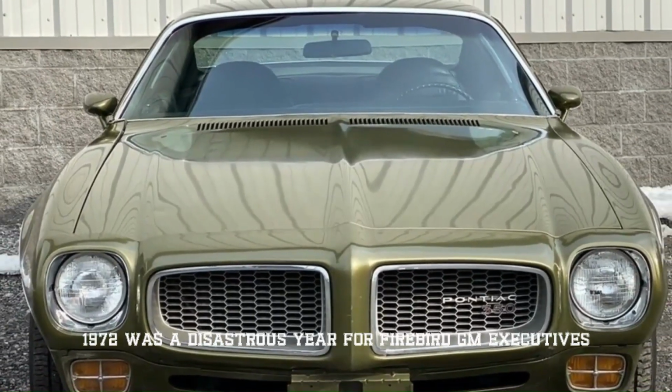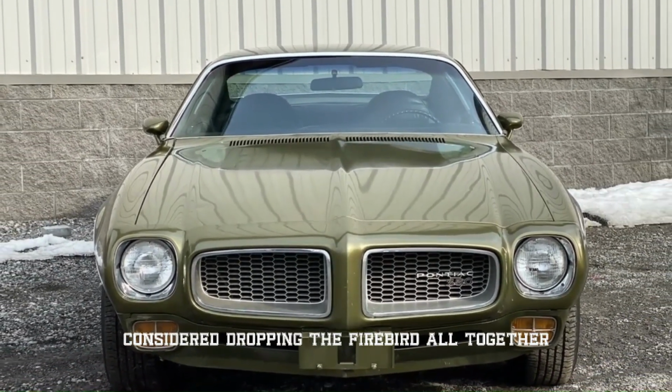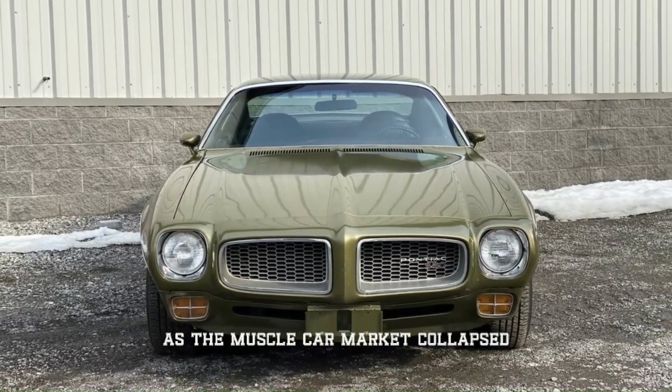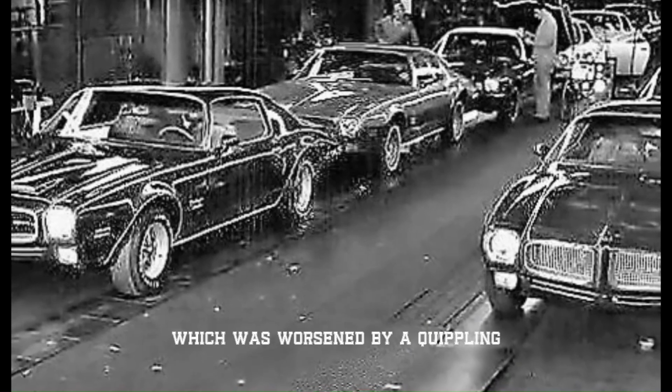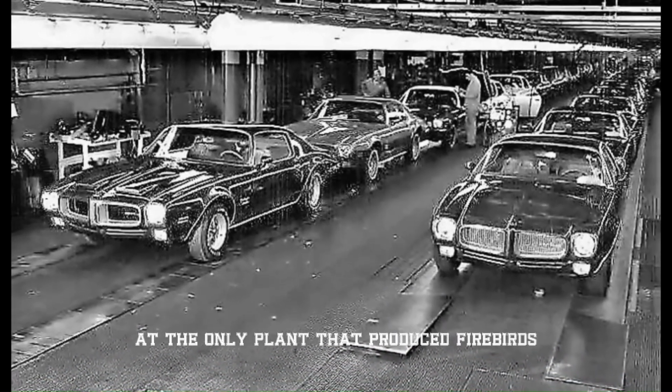1972 was a disastrous year for Firebird. GM executives considered dropping the Firebird altogether, as sales fell drastically as the muscle car market collapsed, which was worsened by a crippling 174-day strike at the only plant that produced Firebirds.